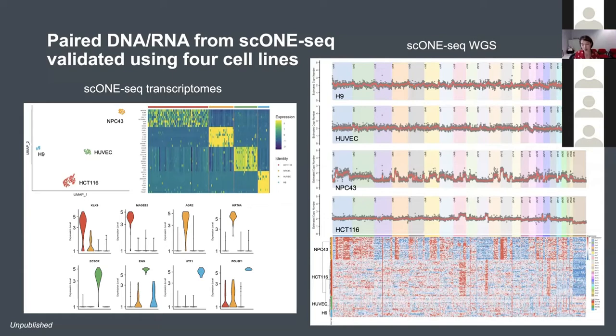quite reliable. We've yet to show a clear validation with the bulk, which is currently what we're doing to further verify that the DNA side is indeed reliable. But overall, compared to mini bulks, so far it looks like our data is comparable to a bulk sequencing when the single cells are all merged together.